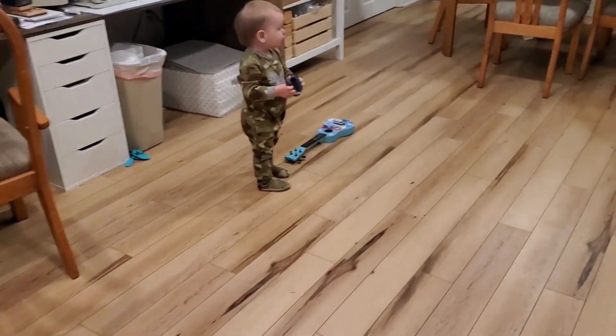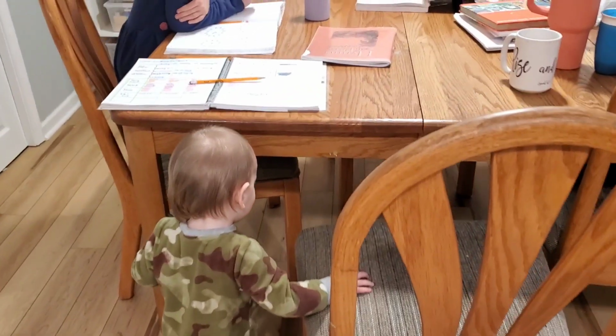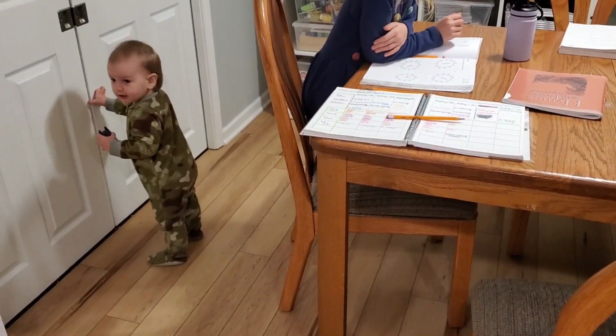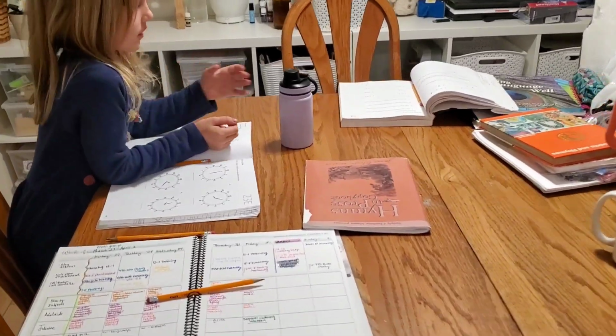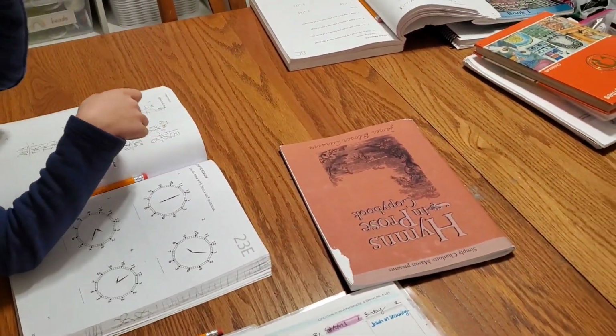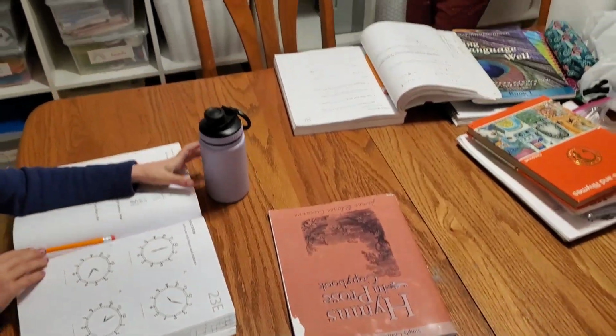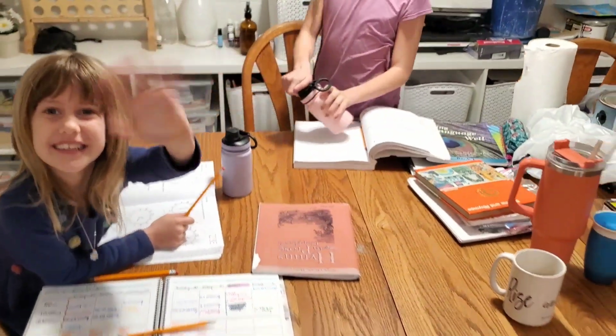So this little stinker winker decided not to take a nap. So, he's joining us for our morning school. The girls are getting started with their math, and then we will go into family studies when they finish all of their independent work.